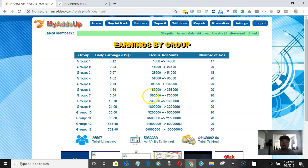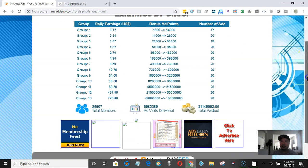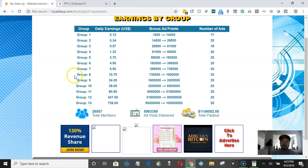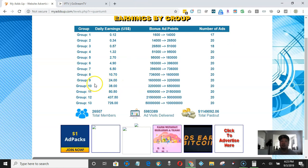Let's say you're hovering around 396, and then let's say you didn't claim your paid ads, and then you lose that, right? So now you have nothing to purchase, then you'll get bumped down to group 6. So yeah, make sure you claim all your paid ads, so that way you get the earnings. And then again, it's up to you if you want to withdraw or continue to move up to a higher group level, which then you'll have higher daily earnings.